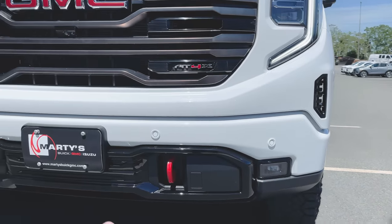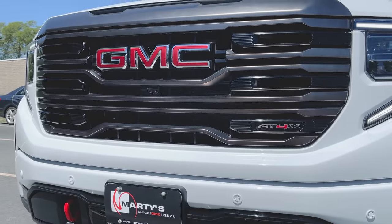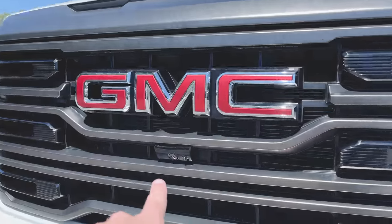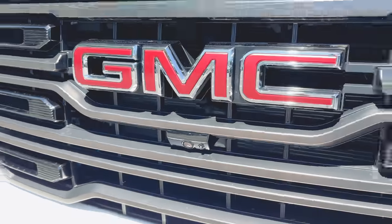We've got our red tow recovery hooks. We've got the blacked out lower valance. And if we look underneath the GMC badge, you'll see the front camera for our HD surround vision camera system, as well as the little cleaning nozzle for that front camera.